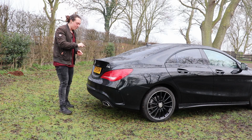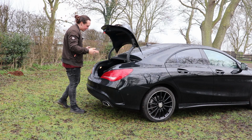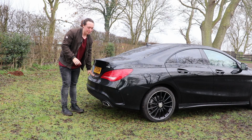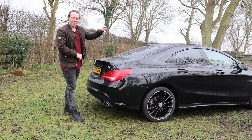As you'd expect with a saloon, the boot isn't massive. But as long as you're realistic, you can get plenty of stuff in here. It's just this opening makes it a bit awkward. I think one thing we can say about the third generation A-Class with some certainty is that it's a car people wanted to be seen in. So with that being said, let's have a look at the interior.